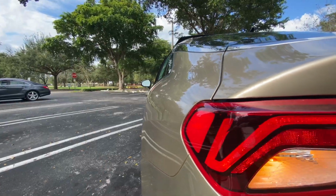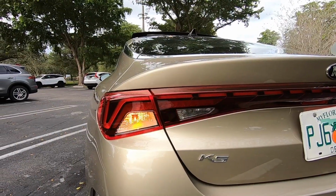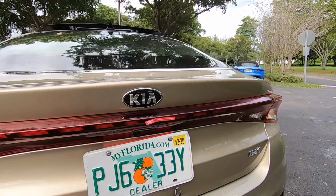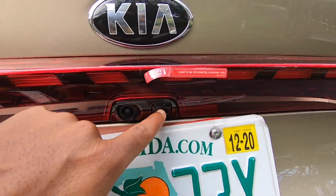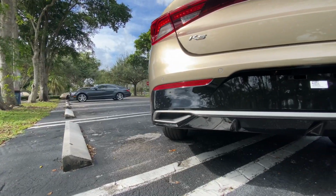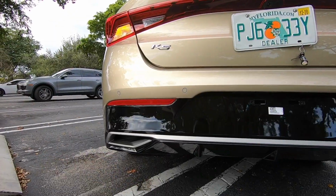Looking at these taillights here, there's going to be an LED combination with an LED brake light, with an LED reverse light, with an incandescent turn signal. There's the K5 badge here, your Kia emblem, a stand-up backup camera, and this is how you open up the trunk here from this little button there. There's the EX badge with the rear parking sensors. I'm a really big fan of the actual rear diffuser down here. It looks aggressive, and there's also this fake exhaust trim there.